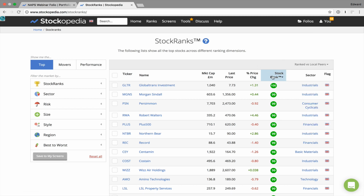Now you can see here the stock rank. The default is to list all the shares in order of descending stock rank, and you can see some of the top ones here, spread across a few different sectors. Like I was saying earlier, there are a lot of industrials which are ranking highly. So if you were buying the top 10 or top 20 shares, it would be quite concentrated in some sectors.